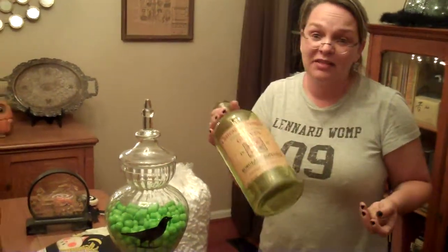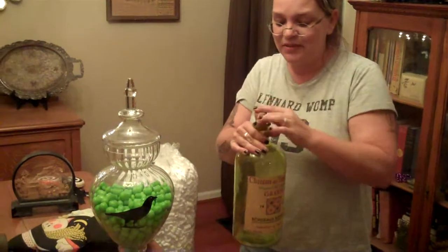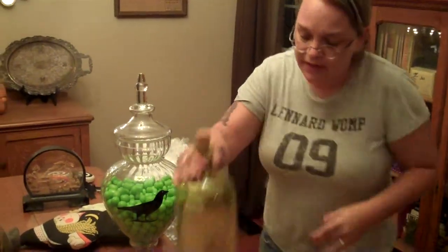Most of the time you'll find them without their corks, as I did this jar. For this jar, I actually used an old champagne cork to put in the top of it. So that's what I did. You can print these off pretty easily. So that's what I do a lot of times for Halloween.